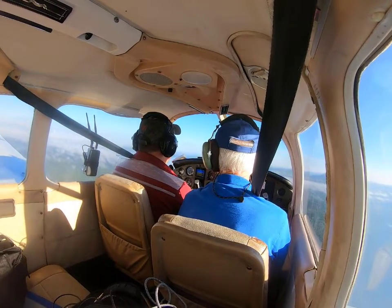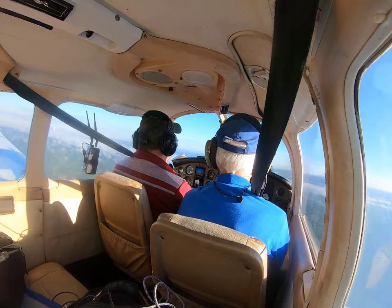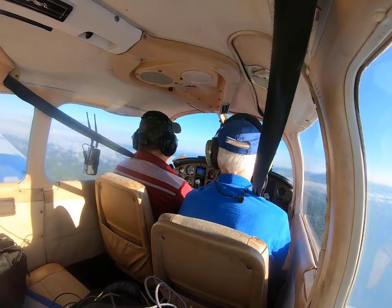7038 Foxtrot on departure, maintain VFR below 3,000, so advised. Departure frequency 135.8, squawk 4263.